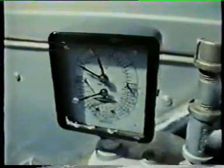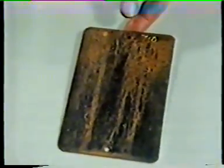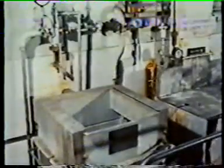The sample, together with other samples, is then put into this special chamber where it's sprayed with salt water for anything up to 2 weeks. Let's have a look at the result. It's not very good. The paint has failed to adhere to the surface of the steel and the rust has spread underneath it. Let's test another sample, but this time we'll degrease it first.